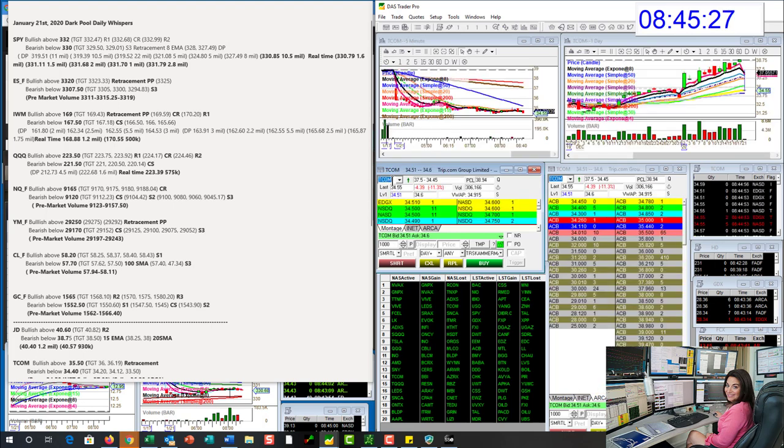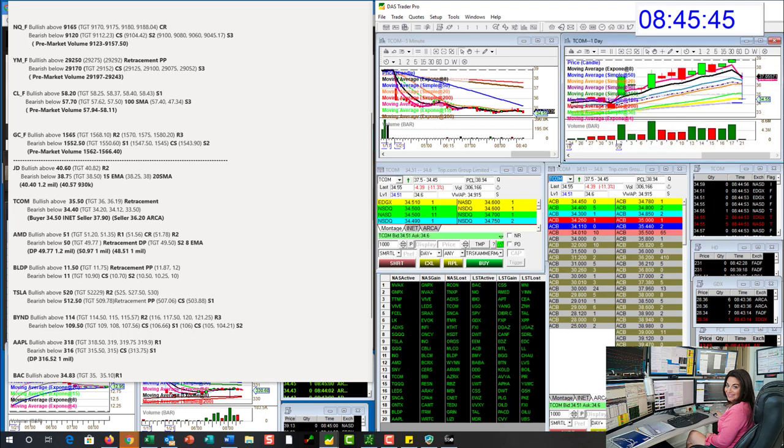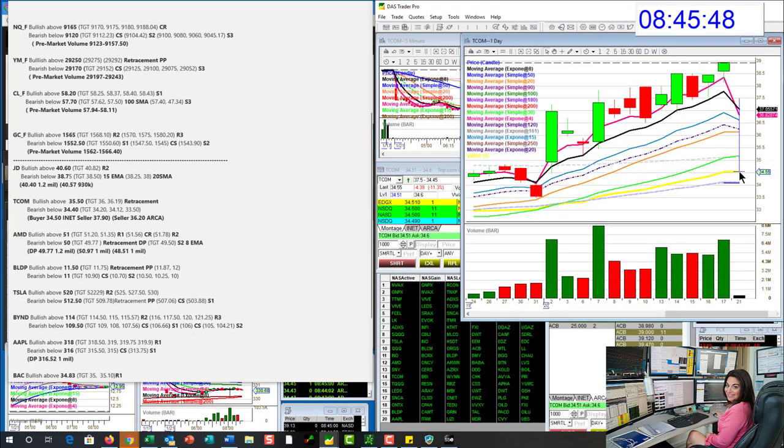Let's go to TCOM, which I'm sorry about that. I put Trip, it's trip.com, when I was typing it out this morning, but I did a correction. TCOM, we are going to be bullish above 35.50, and that's a retracement trade. If you look at this daily chart, it's really dropped quite a bit. It's actually right on the VWAP on the daily chart. That's where most of the volume has happened this year, and that's a powerful springboard. They'll probably pop it up, but I'm going to pick this 35.50 to be bullish above, and bearish below 34.40 for a movement down.